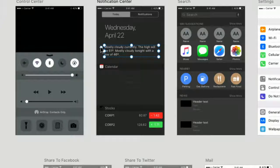And so they've created all of these screens to be like, hey, if you're going to build something for iOS, here's a good starting point. It has all of the interactions that you would see in iOS.